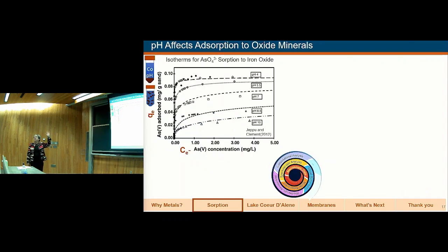So how many people are familiar with adsorption isotherms? Okay, so some people are, some people aren't, a lot of people are. So this will be just a brief review for those of you, and hopefully clear enough for people who don't look at this all the time.